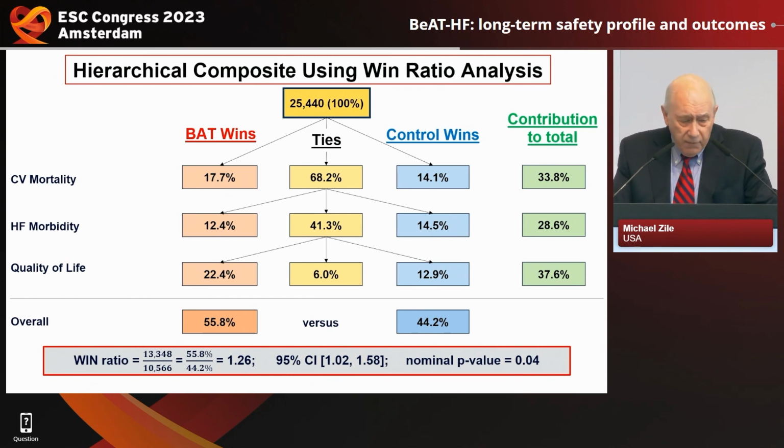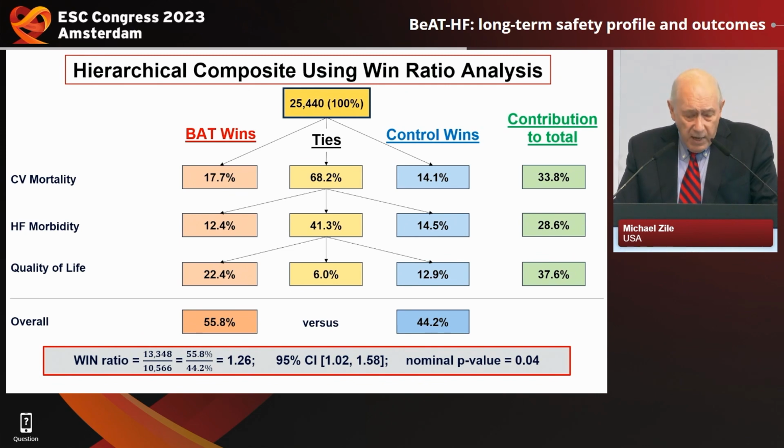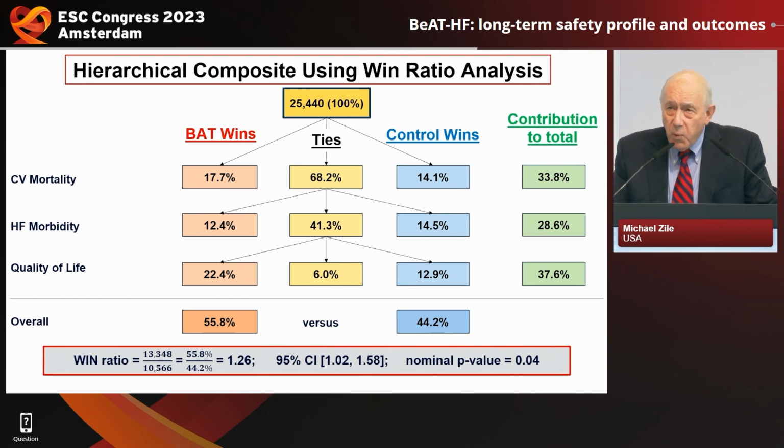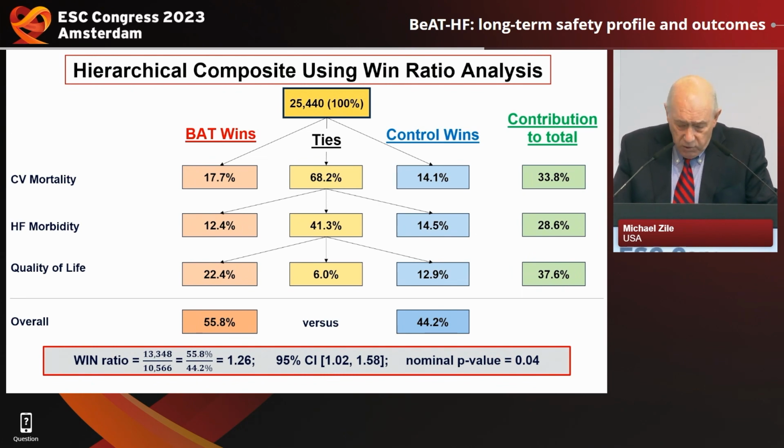On the far left, you can see the 3 groups, mortality, morbidity, and quality of life. The orange-colored squares show the number of wins in the BAT group versus the control data in blue, which shows the number of wins in the control group. And if you look to the bottom of the slide, you can see that the actual win ratio itself was 1.26, meaning that there were 26% more wins in the BAT group than in the control. And this reached the nominal p-value of 0.04.